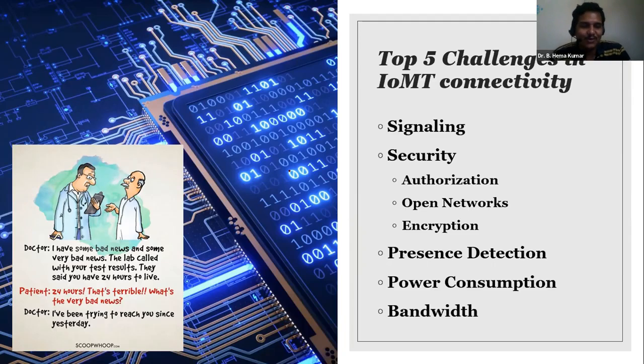So this should not be the communication lag when you are doing IOMT. That's what I wanted to illustrate with this light joke. This should not be the communication gap. Fine.